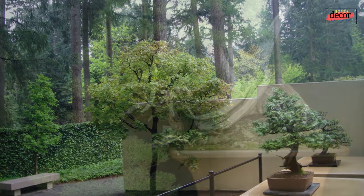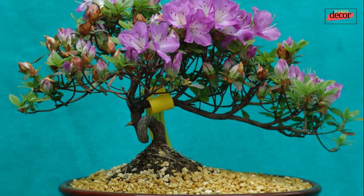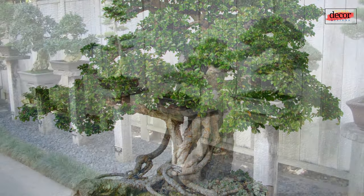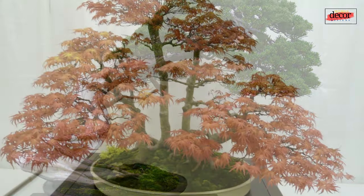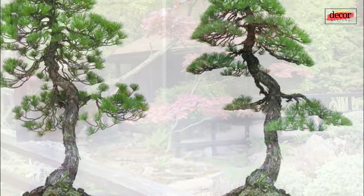Second, embrace asymmetry. Balance is achieved through asymmetry, not perfect symmetry. Arrange your bonsai and other elements in a natural, off-centered way, mimicking the flow of nature. Third, consider scale and perspective. Use different sized bonsai to create depth and visual interest. Place taller trees at the back, graduating towards smaller ones in the foreground. Fourth, incorporate water. A small pond or water feature adds tranquility and reflects the surrounding light, further enhancing the sense of serenity.